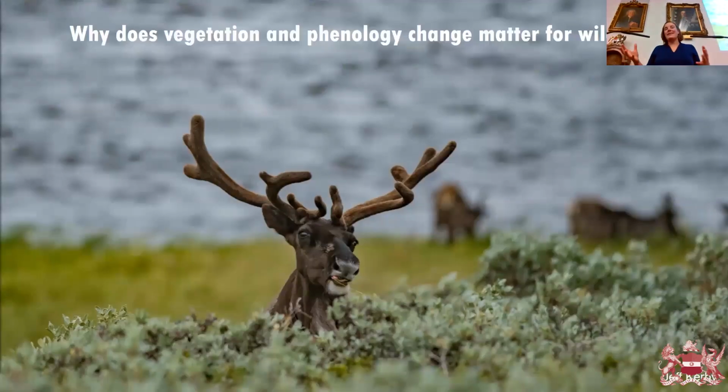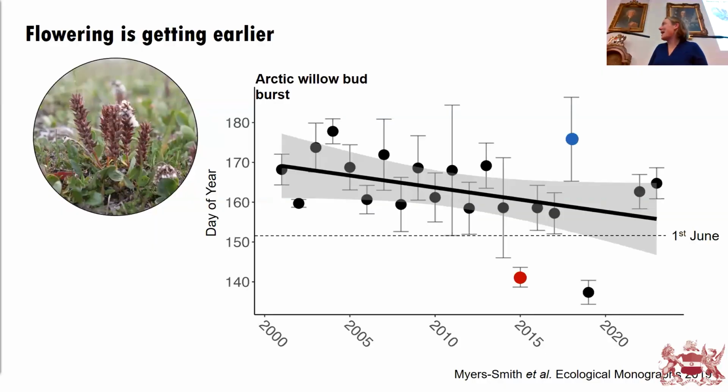But why does changing plant phenology matter? And so I could tell you many reasons, but just to touch on a few of the wildlife reasons, let's talk about caribou. This is actually a picture of a reindeer, but from Fennoscandia. Okay, so remember this graph.